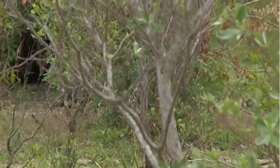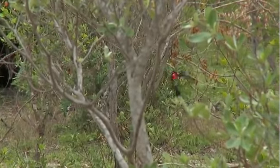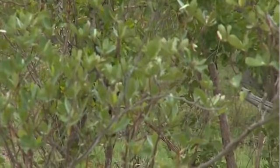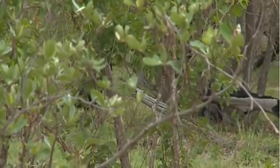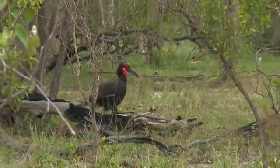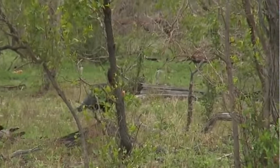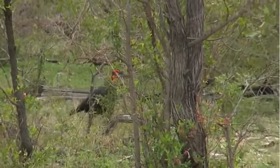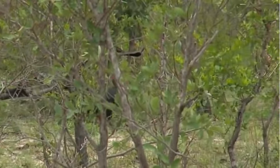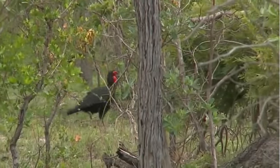Amazing to think that you're looking at one of only about 1,400 individual birds in the world. So critically endangered. They're big, about the size of a turkey, and in Kruger have something of a reputation for pecking cars. They get very territorial. But look at that incredible pouch around his neck. It's breeding season for these ground hornbill. I love that strut. Such extraordinary, extraordinary birds.